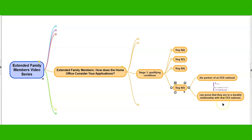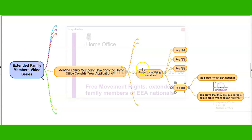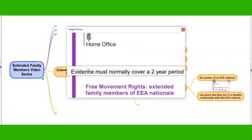So here, they will need to prove normally, in accordance with the Home Office guidance, that the parties have resided together for at least 2 years in order to succeed in the application as partners in a durable relationship. However, there are some exceptions where the Home Office will be prepared to exercise discretion. For example, where we have children in the family. In these circumstances, the Home Office normally disregards the 2-year rule.